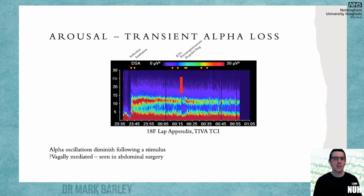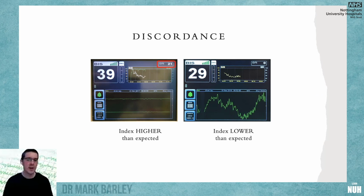Just going to show you some discordance now, where things don't quite agree, and the reason for looking at the processed EEG. So here on the left, we've got a very, very flat looking EEG and a suppression ratio showing a significant amount of burst suppression, 21% burst suppression. I would say that's pretty significant. That's around about 12, 13 seconds of suppression in every 63-second epoch.